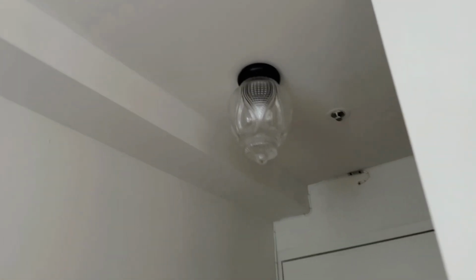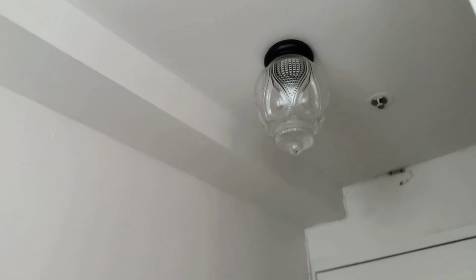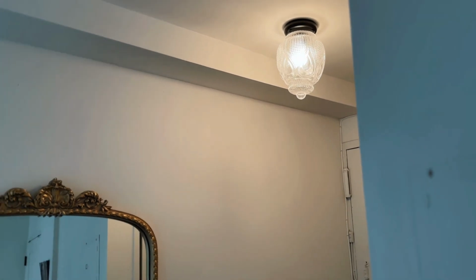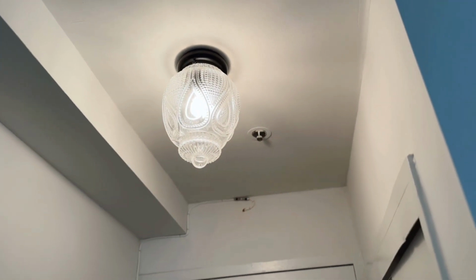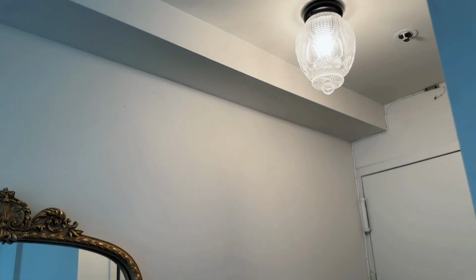And then over here we have this ceiling light. So this is from Amazon. Just a nice entryway light. And we took out all the LEDs and replaced them with a softer, just a normal 40-watt bulb or whatever. And it looks a lot nicer.